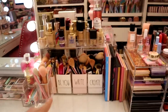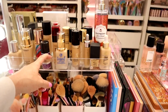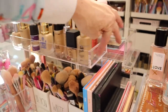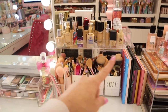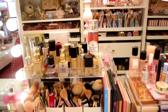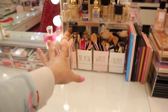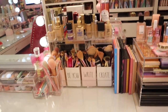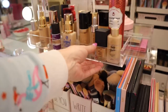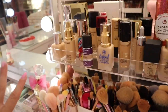And then I have this little tower I got on Amazon. I absolutely, totally recommend this. It's space saving. It's very narrow, I think maybe 4 inches deep and about 13 inches wide. It's such a great find, and fairly inexpensive. I just hold all my foundations, I have a body spray here, and I got my makeup brushes down here. It's so space saving, but yet it's a beautiful piece as well. Can you see that? Just very crystal clear acrylic. It's not foggy or anything like that.